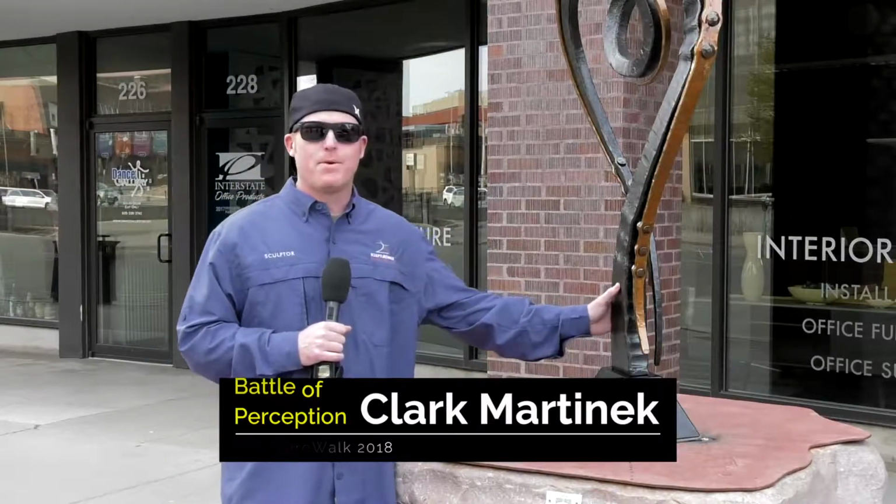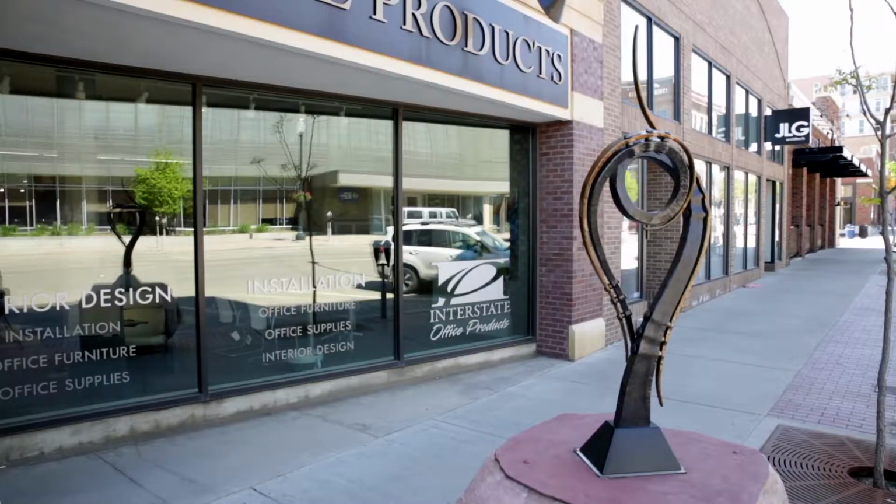I'm Clark Martinick out of Mitchell, South Dakota. This is my sculpture titled Battle of Perception, and it is everything of Battle of Perception. I want people to look at this in every way possible. You can look at it as chaos, you can look at it through love.